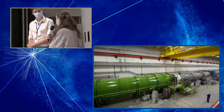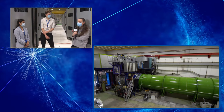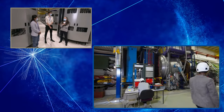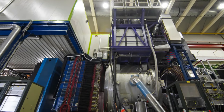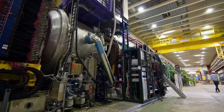We observe these decays, but we need more data to finally pin down whether there is new physics or not. Indeed, with the new beam from the SPS, we will be able to collect enough data to decide if there are indeed new particles present in this decay.